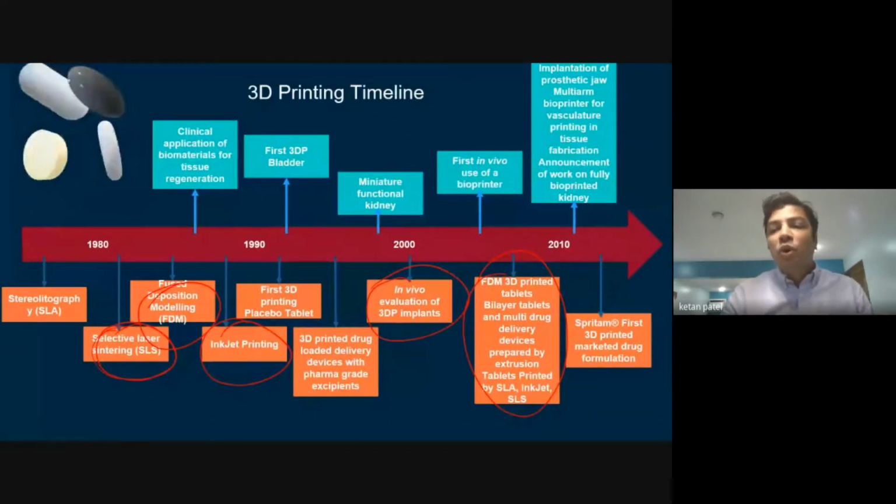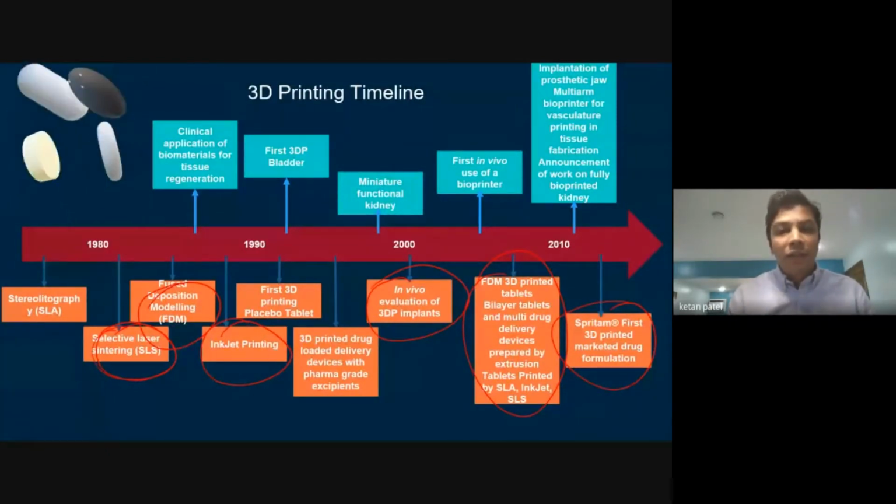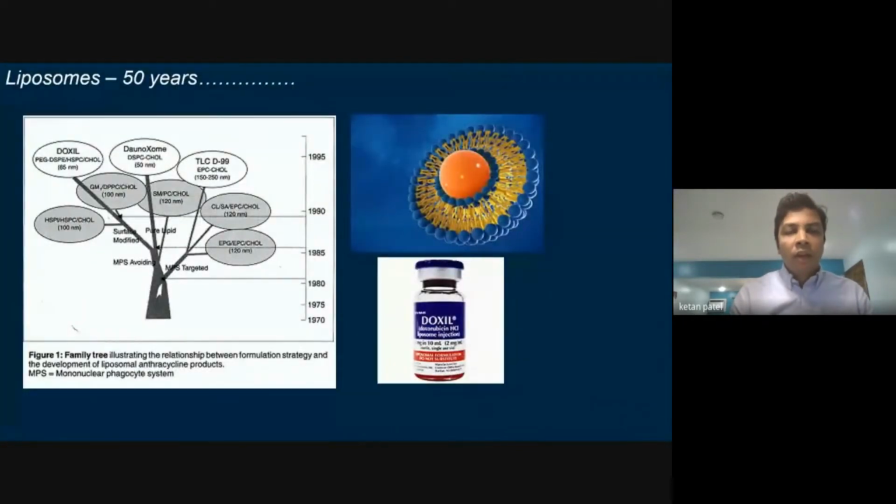The first breakthrough was 2015 when Spritam was approved, which is the very first commercial 3D printed tablet, and it is a different technology, and I will come to that technology later when I discuss the individual technologies. So again, this is our field, it takes lots of time for us. We think of some technology and then it comes to the market. It's a huge gap. Maybe after COVID, the scenario may be different, because now everything is going much faster than we thought, especially in case of drug approval and formulation development.